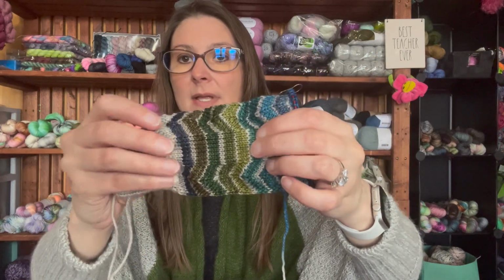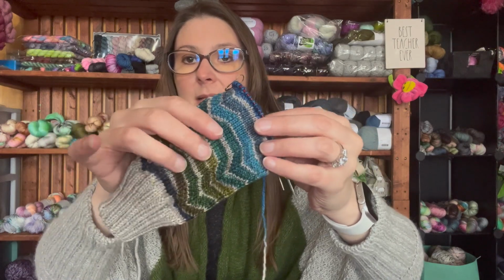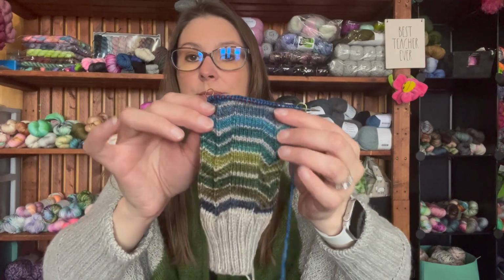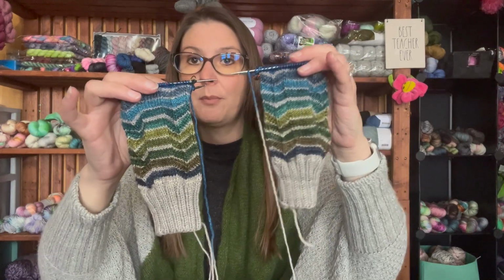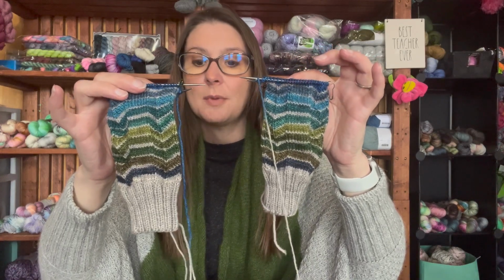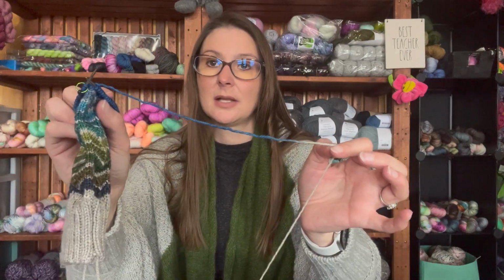I love this section right here with all the greens and the teal and then into blue. These are a lot different from last year. So I have both of them ready to go for tomorrow. You just knit, knit, knit until you get to the, I like to stop when I get some of the contrast color, so then I don't accidentally see tomorrow's color. So I have just a tiny bit left of today's color.